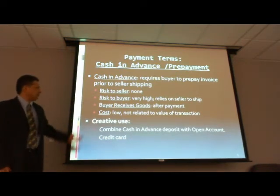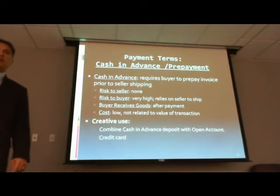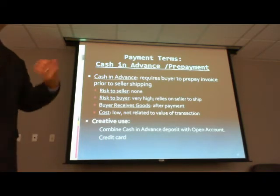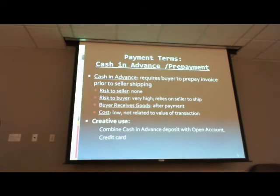The buyer receives goods after payment. Cost is low relative to the value of the transaction. So normally when you do a wire transfer, the buyer, or the initiator, is paying for that wire transfer fee. So even as the seller, you don't even incur it. It's already built into that. Any questions? Any feedback? Anybody?